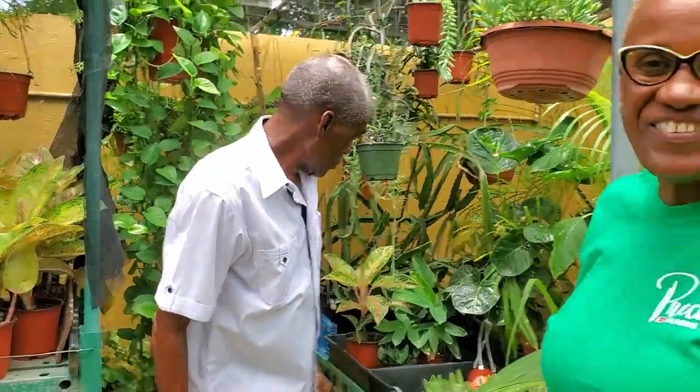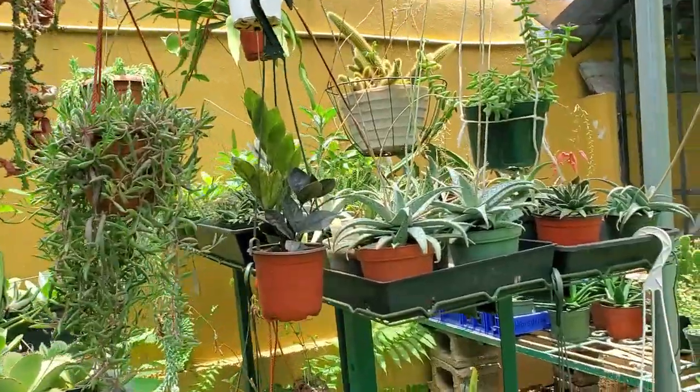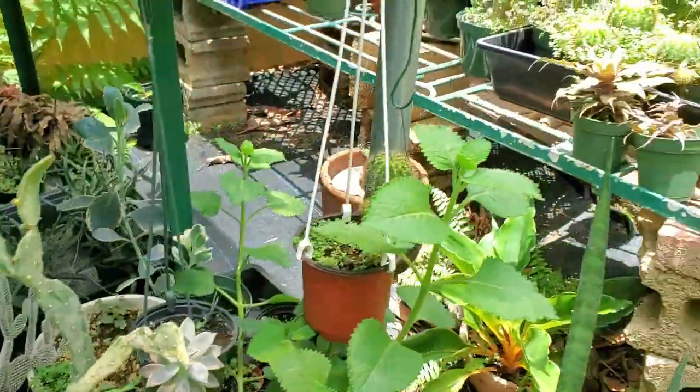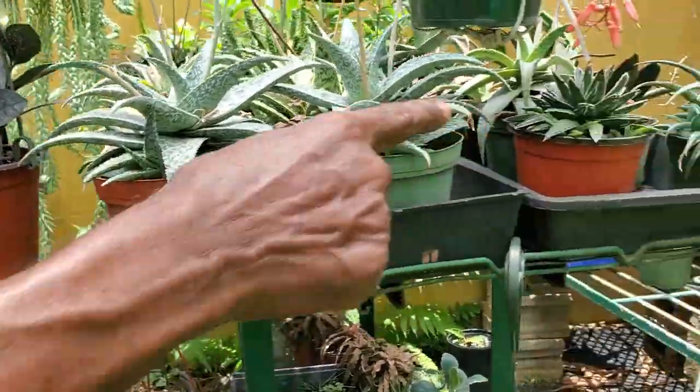Wonderful, wonderful. I'm getting a dragon plant. And another agave. Oh, these are aloe. Yes, but this is another agave. That is the Victoria.